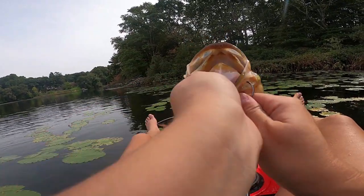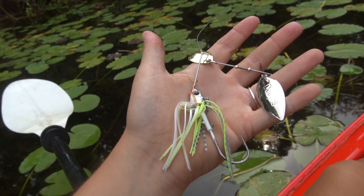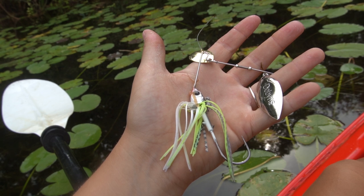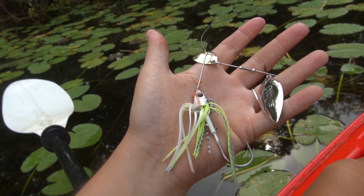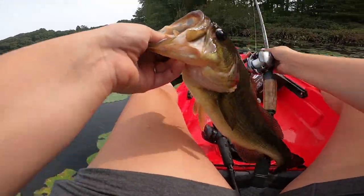That's so crazy. And the crazy thing, which I think is funny, you guys might not think is funny, but I think is hilarious, is I'm using a Dobbins spinnerbait on a Dobbins rod. I think that's pretty sick. There we go. See?